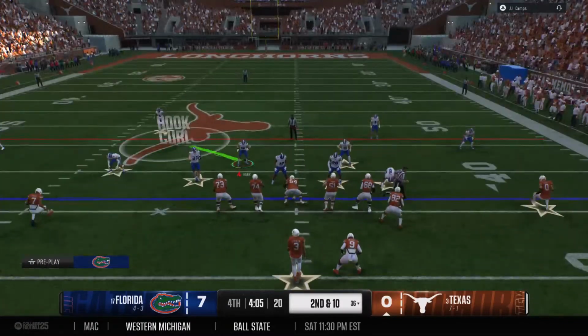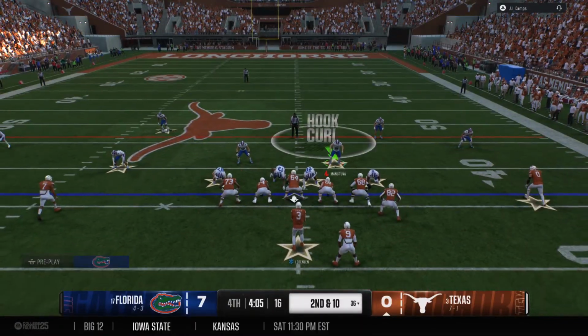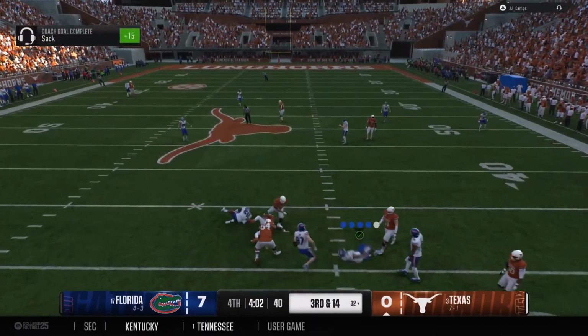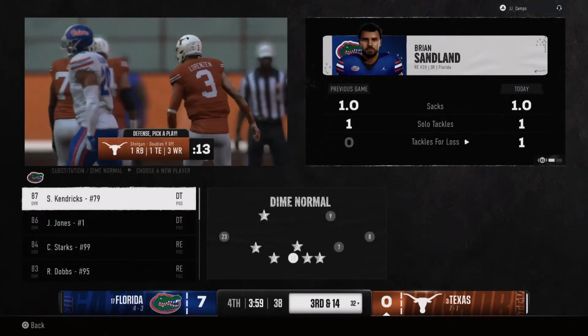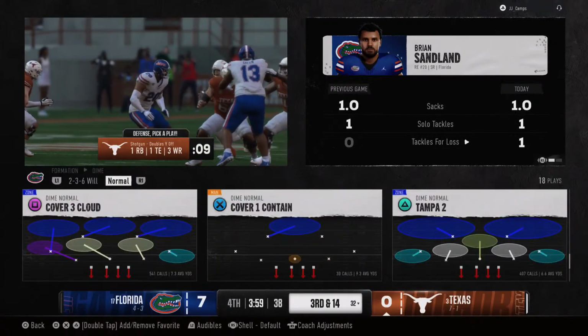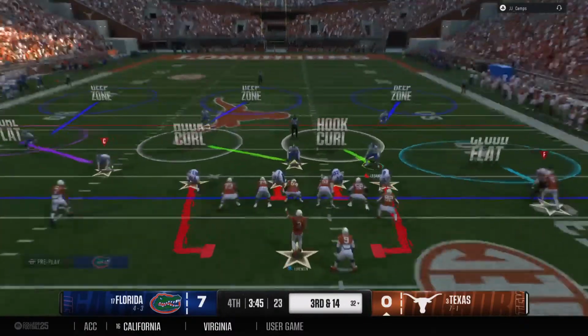Second down play coming up for this offense. Here's the snap. Quarterback looking to throw. Right out of your sails. This offense is trying to find a way to get back into this game, and another pressure and a sack against their quarterback.